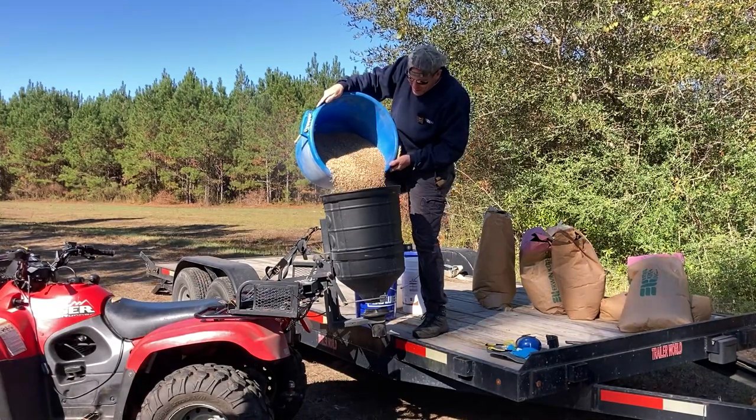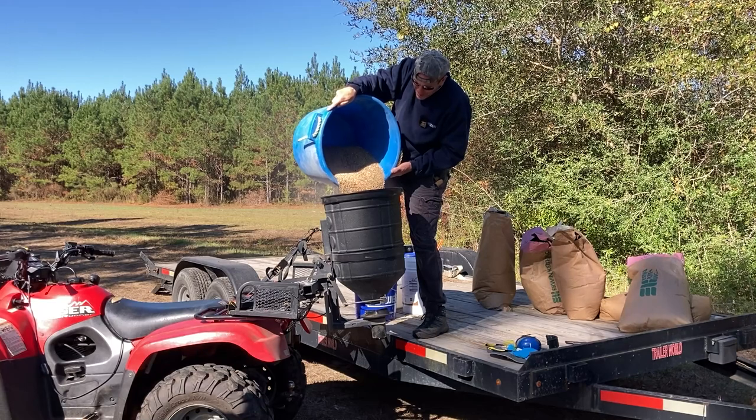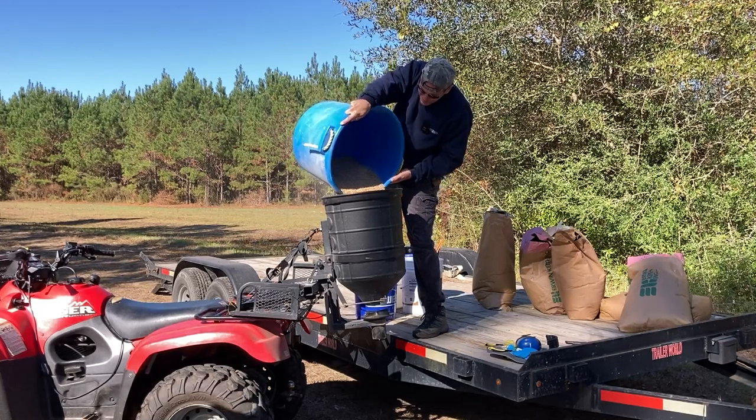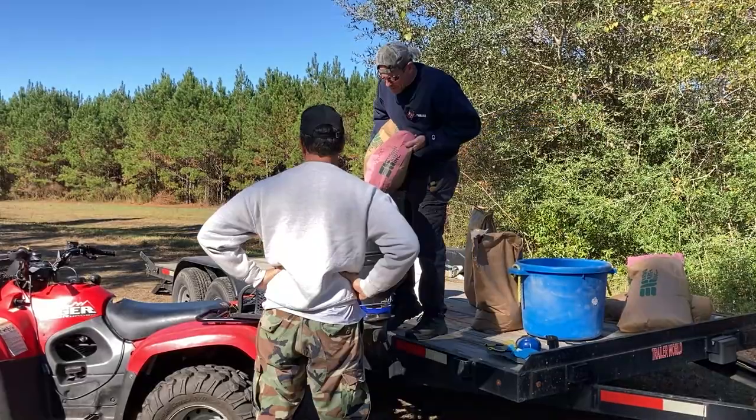Aaron told me a minute ago, he said, there's no way I could do all that camera stuff. He's a get her done type of guy, and the camera definitely slows you down. Some rye and some wheat.